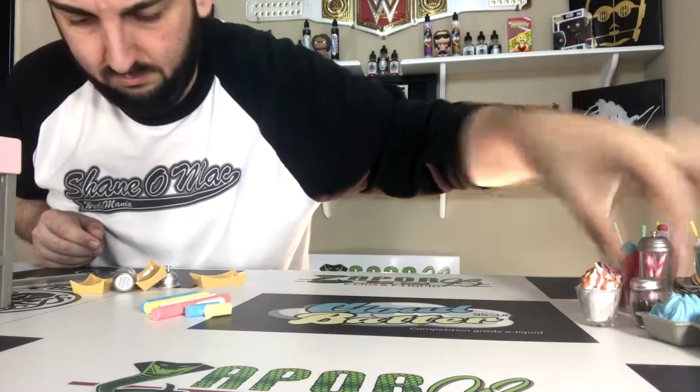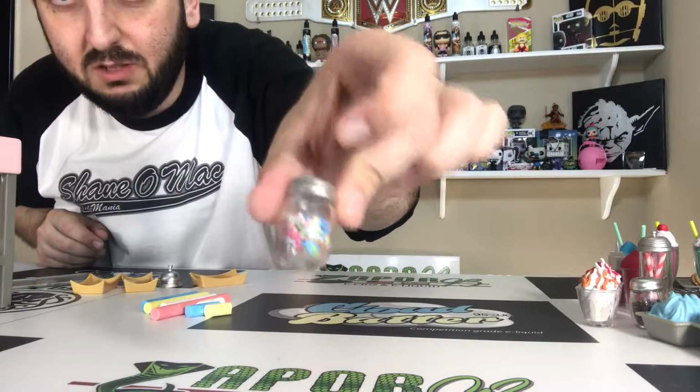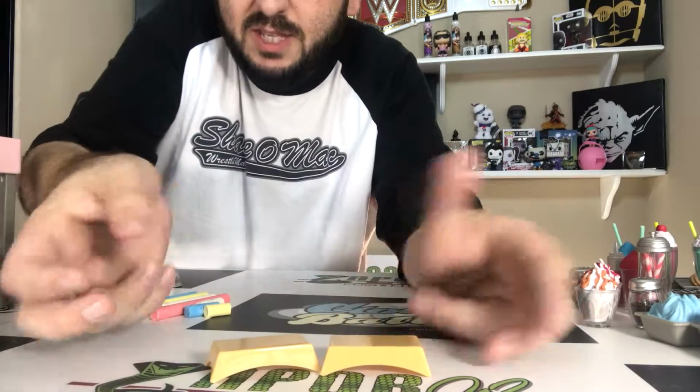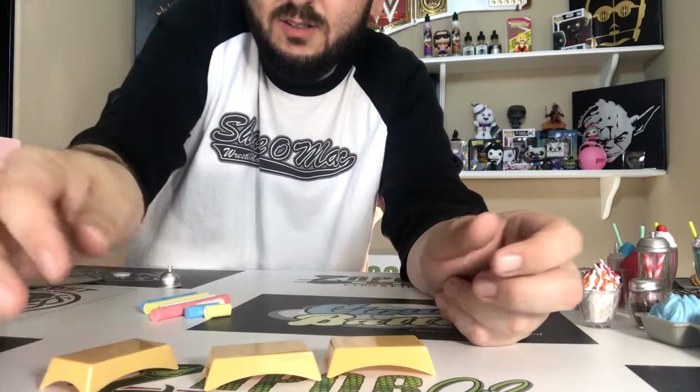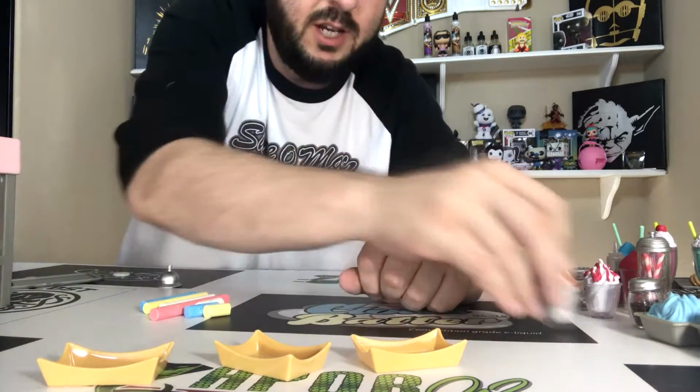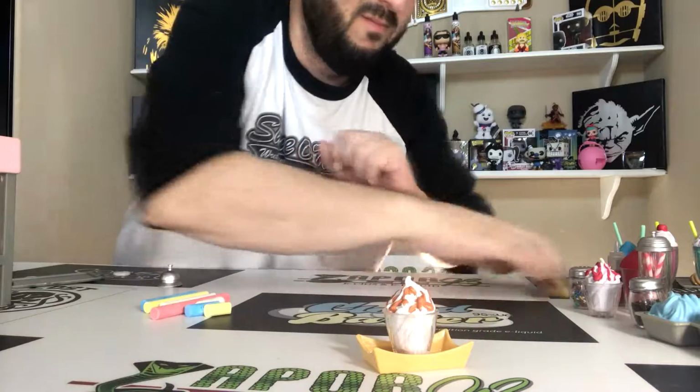Chocolate sprinkles. Rainbow sprinkles. These things, I don't know what they are. I don't know if these go like this or like that. But I guess you can put, here, we'll put those in there. See?